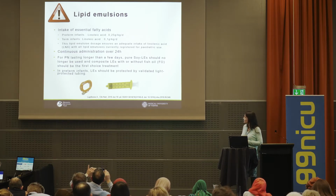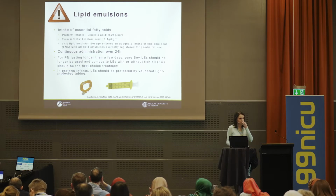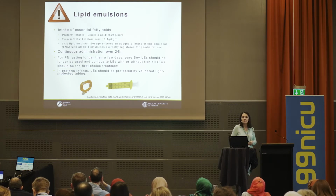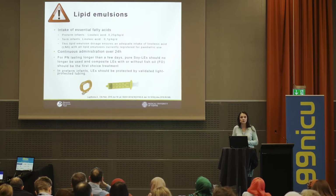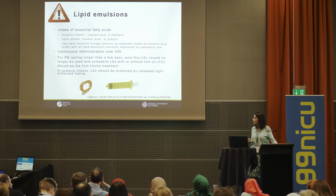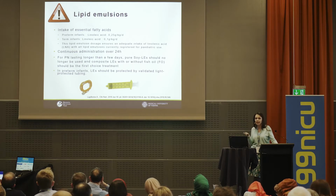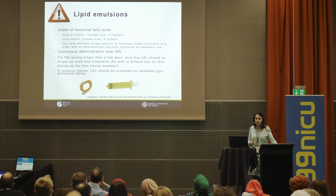For preterm infants, the lipid emulsions should be light protected by special tubes like this one. This is related to phototherapy. Phototherapy makes toxic agents in the lipid emulsion, and this might again be a problem in parenteral nutrition associated liver disease. So lipid emulsions should always be light protected, and also the vitamins which are added to the lipid emulsions should be light protected.